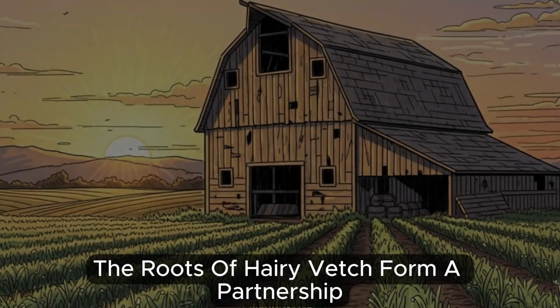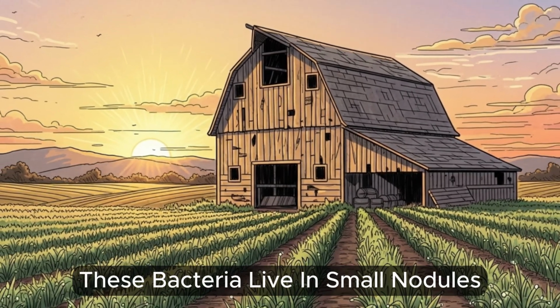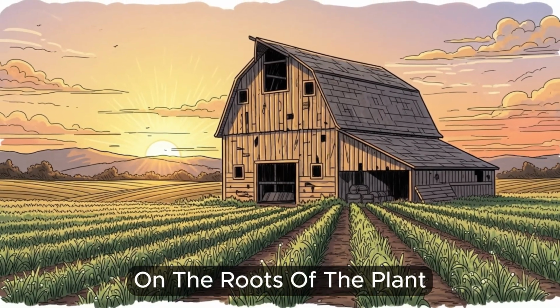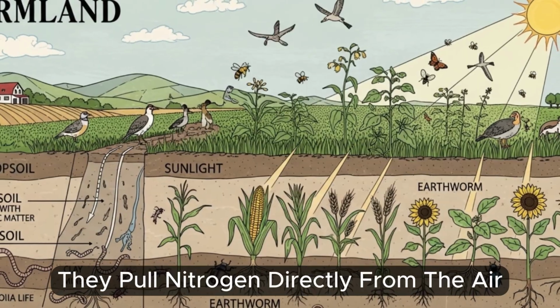The roots of Hairy Vetch form a partnership with tiny bacteria living in the soil. These bacteria live in small nodules on the roots of the plant, and together they perform an incredible natural process. They pull nitrogen directly from the air.